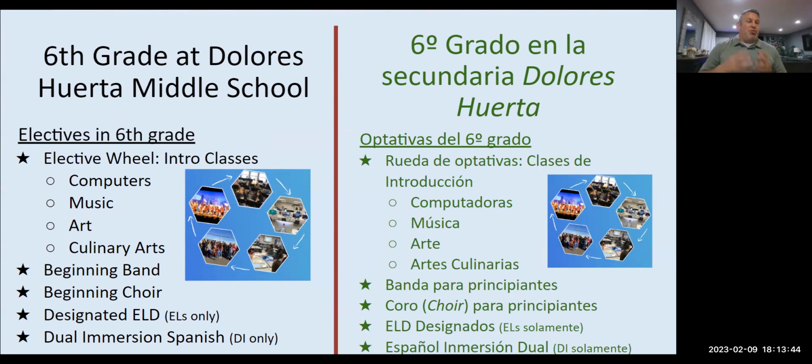And if you also choose as an elective, beginning band, beginning choir, or depending on your need, the designated ELD, or as a dual immersion student, you pick the dual immersion Spanish 6, the first year of dual immersion Spanish 6th grade.